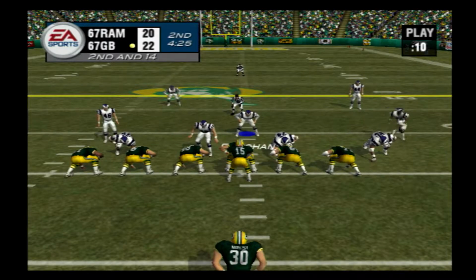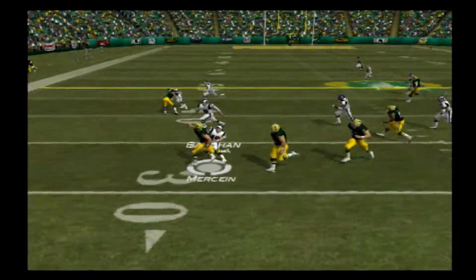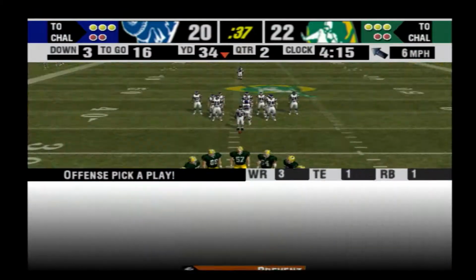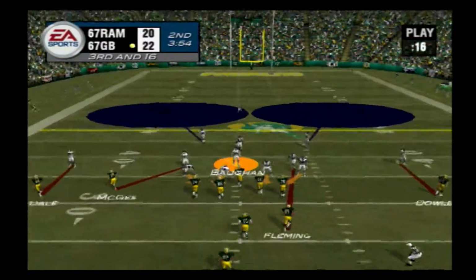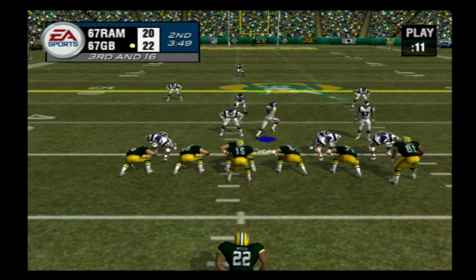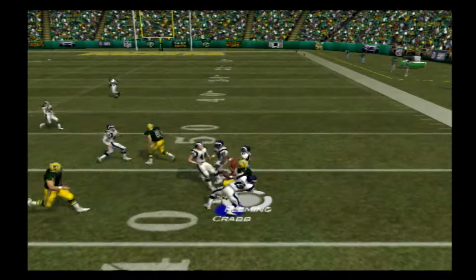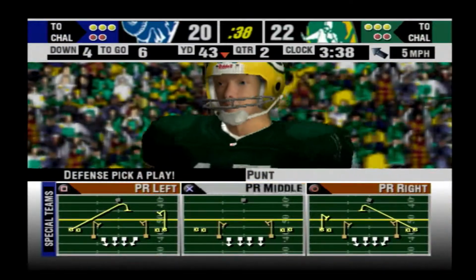Set. Get the ball. Hut. The corners playing back. Tosses it out to the left. Loss of about one. Third and long. Ball on their own 34. Los Angeles is trying to prevent anything long here and backs up the corners and safeties. Goes with a short pass to the right side. The 40. The defender brings him down at the 43. Time to call the special teams play.